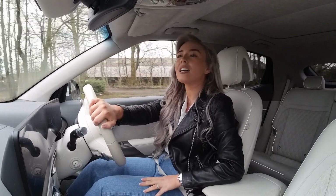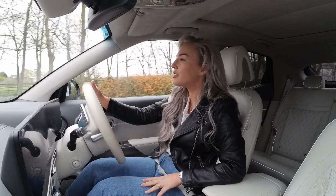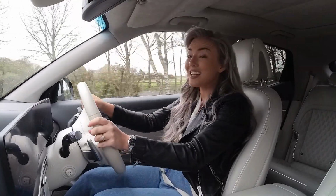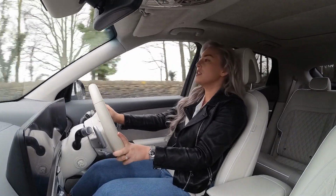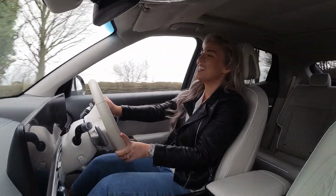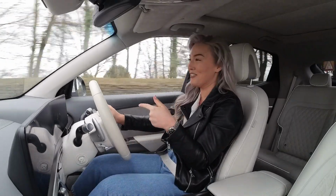This car is actually really easy to drive. It's really smooth and it's fast. You've got 3 drive modes to choose from. Eco, comfort and sport. I put it into comfort then.